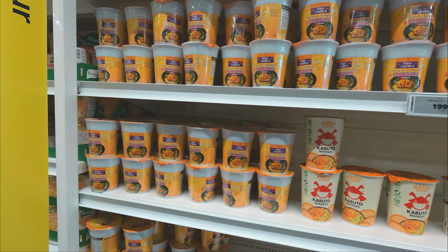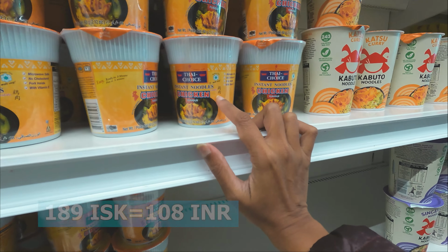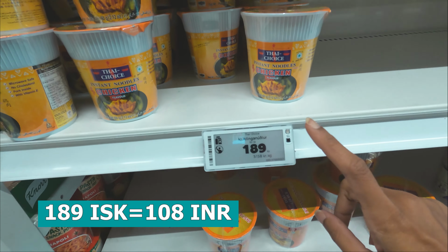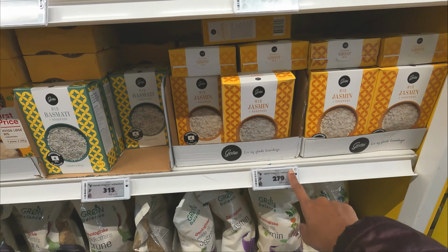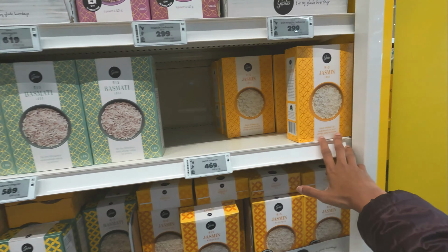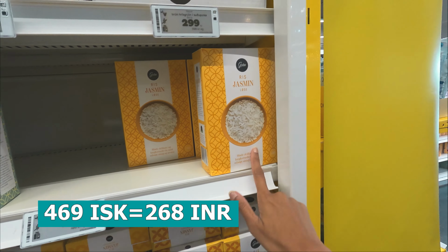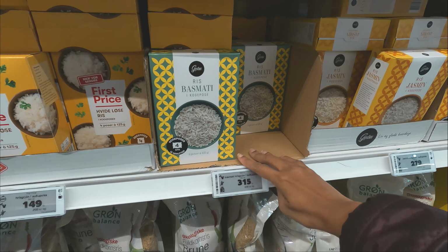So just look at these varieties of flavors that you have. You even have these Thai flavor instant noodles. And these are pretty cheap, it's 189 kronos. Whereas if you really want to make rice, and if you're staying in an Airbnb and want to cook rice, this is the cost of the rice. It's 469 kronos. They have jasmine rice, parboiled rice, and I've also seen basmati rice.